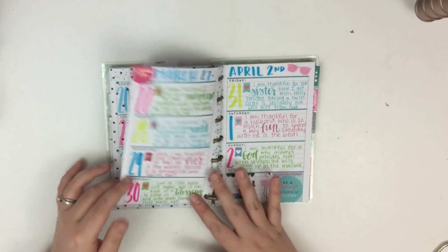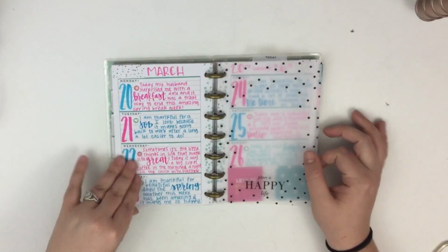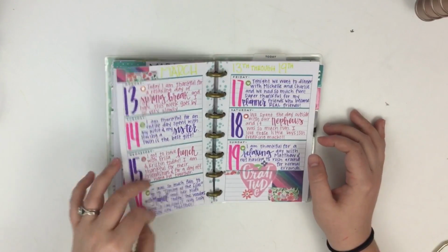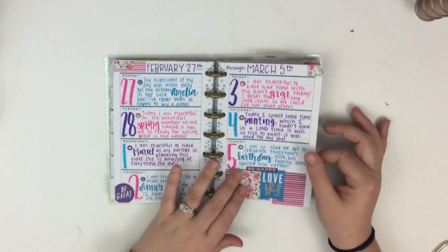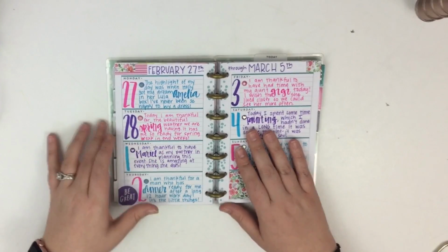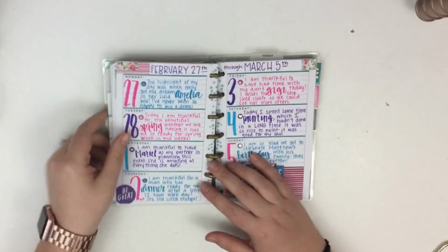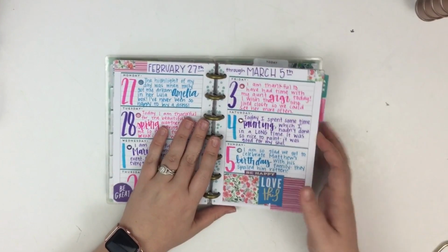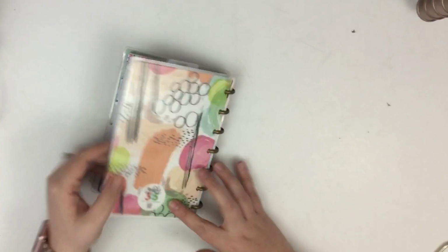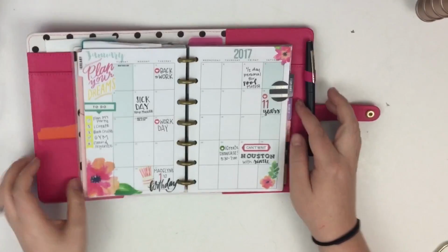So I really like how this turned out. As you can see, I don't do a whole lot of decorating in this planner because it is mostly journaling, but it's really fun to flip back through at the things that made me happy that month. And March was the 6th month that I completed in this planner. So now I have 6 full months of gratitude, and I love it. This is one of my favorite planners because it keeps me focused on the positive things in my life. So the next planner, this is my mini happy planner that I use as an on-the-go planner.